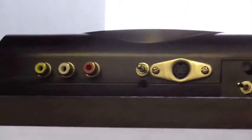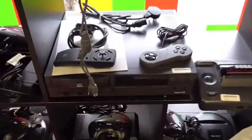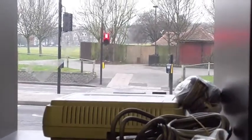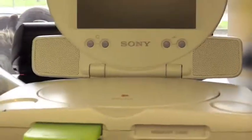You've got a modified Mega Drive 1. There's a Sega Dreamcast, Amstrad CPC machine. Look, there we go, Philips CDI, Master System 2, Mega Drive, another Mega Drive, Super NES, so PS2 silver, two PS2s, PS1 with the extension screen.